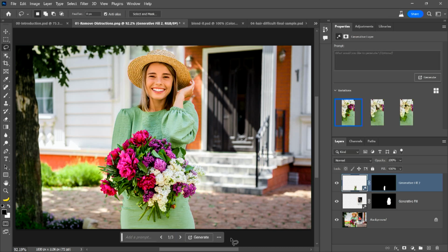And you need to be online, yes. You 100% need to be online. This operation is not happening on your computer. It's doing the computing in Adobe server somewhere. And as you can see, the results are very incredible.